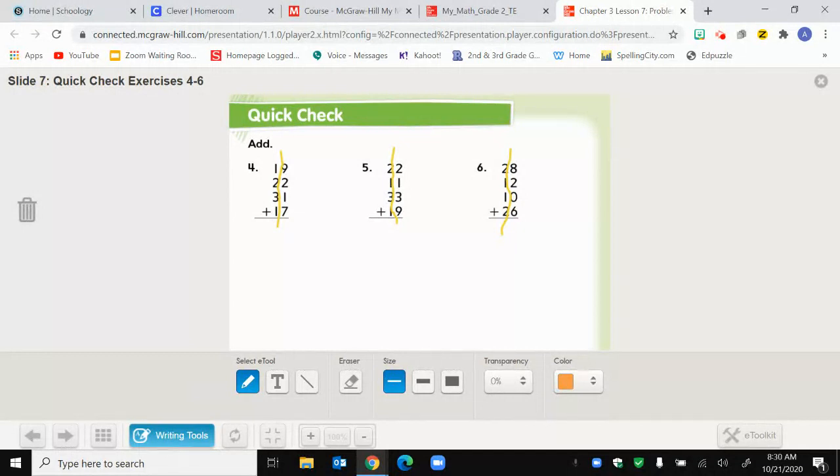Okay. For number 4, you guys should have done, let's see, doubles, or factor anything that equals 10. 9 and 1 equals 10, right? Okay, so now I can't forget to add my 2 leftovers, right? So I have 10 plus 2 would be 12, right? Plus 7 more: 12, 13, 14, 15, 16, 17, 18, right? So I'd put an 8 and a 1.